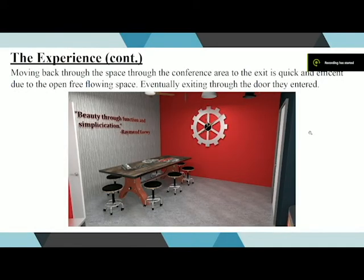Now, when the client finishes with whatever they came in to talk to the designer about or work with the designer on, it's going to be time to leave. So the exit is very close and brief. It's a quick leave, but it gives them the opportunity to take a look around and get that last look at the strong identity of the space, and hopefully feel like the designer has a strong attention to detail and they're going to create a strong design for the company or whoever's coming into the space.